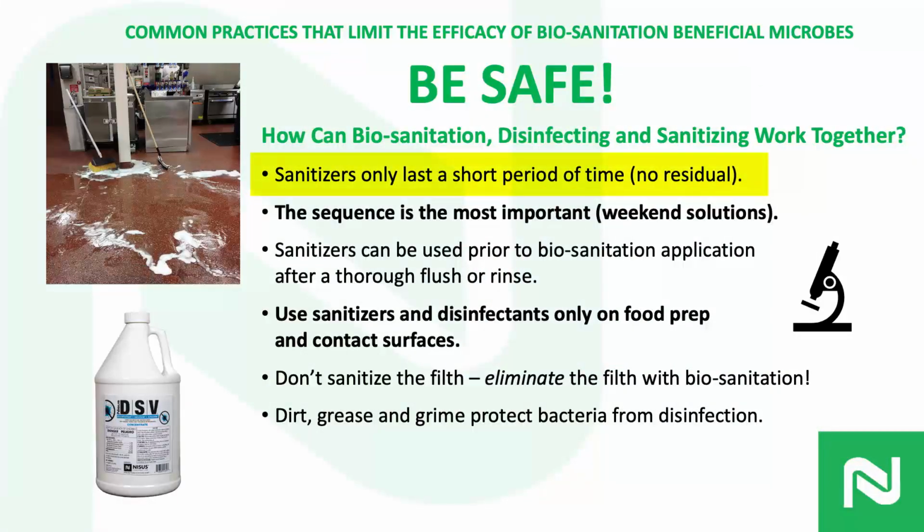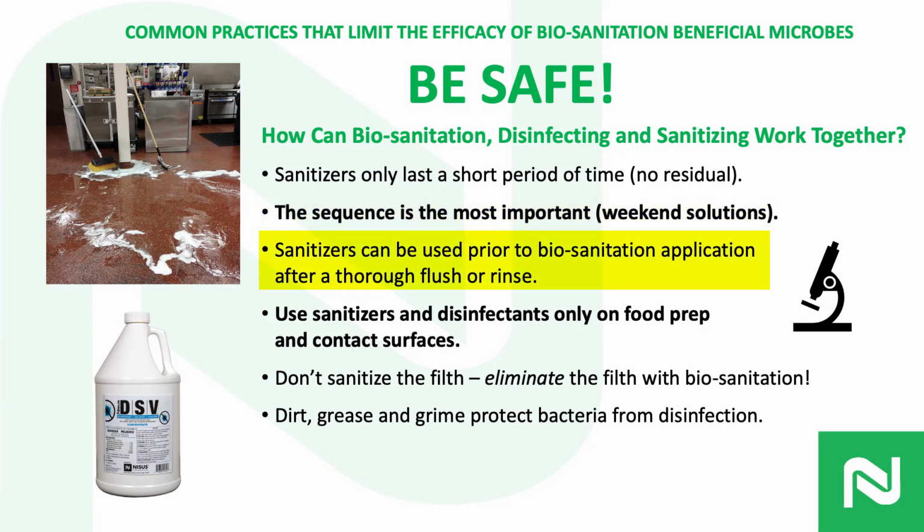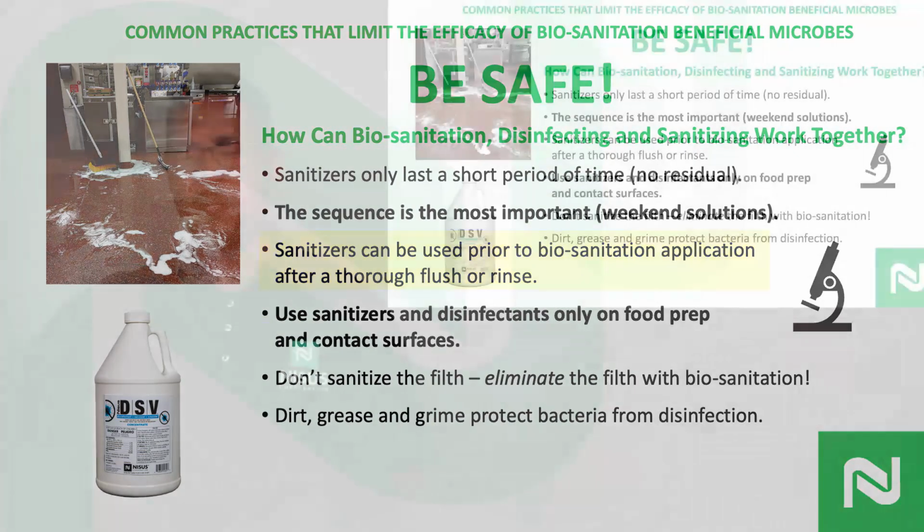The good thing is that sanitizers only last a short period of time and they have little to no residual most of the time. So the sequence is important. If you are going to go into a facility on the weekend and do a biosanitation service, it's okay if they use sanitizers or disinfectants on Friday afternoon or Friday morning, whenever they do it, but just make sure that the biosanitation microbes have a long enough period in between to do their cleaning.